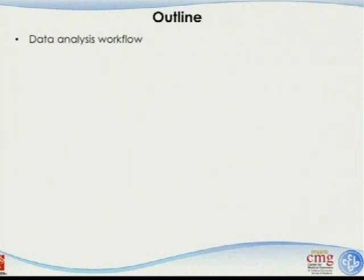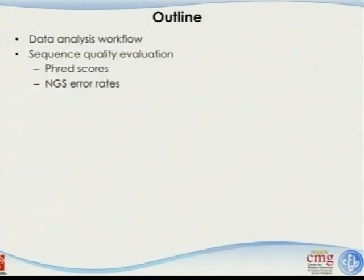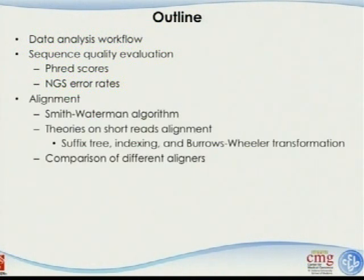And today, the lecture is not going to be as exciting as last time. We need to go into very much detail about the data processing part. I will first talk about the data analysis workflow, a very brief introduction, breaking the analysis into different pieces. And the first thing I want to talk about is sequence quality evaluation. This is not really a shiny thing about how great this technology is. We want to break it down and identify its weaknesses so that we can use it more effectively. So there is a lot on sequence quality evaluation, Phred scores, and NGS error rates. And one of the major tasks today is to go through the alignment theories.